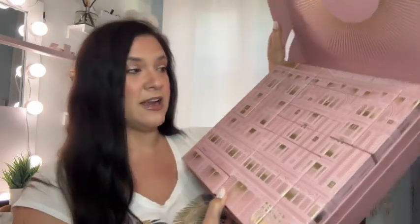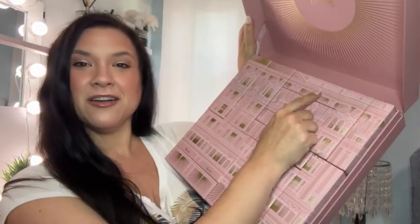All right, where's number 3? I can't find it. It has such beautiful packaging, but it's these gold, light reflecting designs, and so the light catches things and I can't see the numbers as well. Oh, it's at the top. All right, so we're going to come up here to number 3.